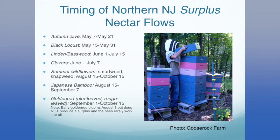The linden and basswood flow, very long flow, starting in June, going to mid-July. At the same time, I'm getting clovers, June into July. Then we get the summer wildflowers, beginning or mid-August, going into mid-October. And the Japanese bamboo, which is a really great, dark, rich honey, starts August 15th and goes to the second week of September. Then the goldenrod starts September 1st and goes right into October.